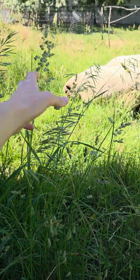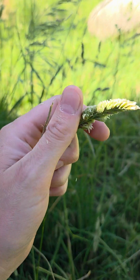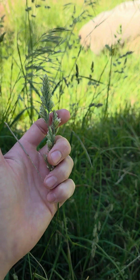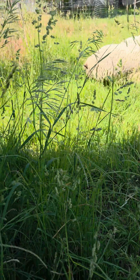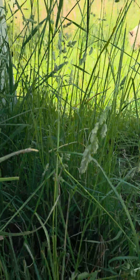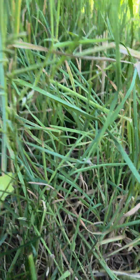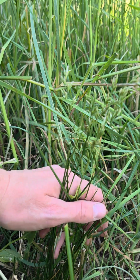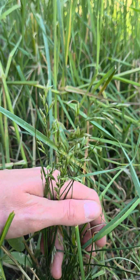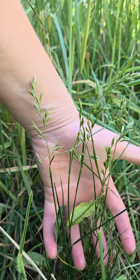These are the taller grasses. I think this is what people commonly sell as orchard grass. I don't know the name of it. That's a taller kind of grass. I have identified at least 12, I think almost 14 now, different species of grass I've picked up out of here. And then random ones just come up.